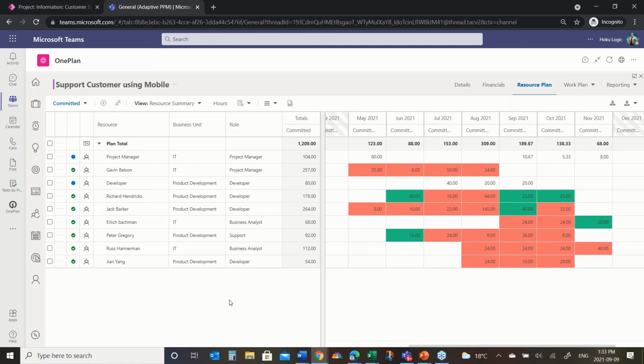Right now, I don't care what tool you're going to use to execute. I want to know what your resource demand is. So if you want to then execute using Planner or DevOps, and you're really asking for resourcing by sprint, so be it. We have that information, we can consolidate it, and we can act on it.